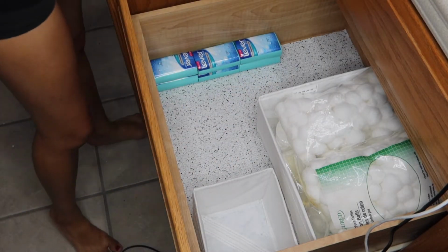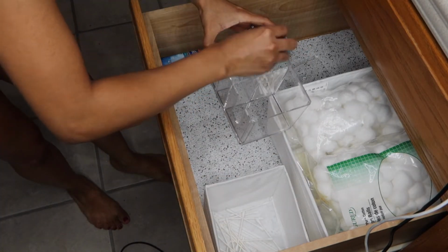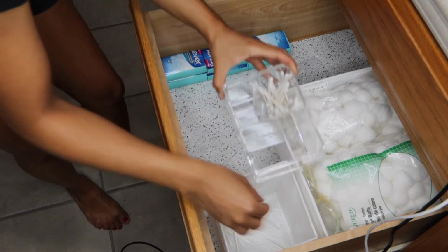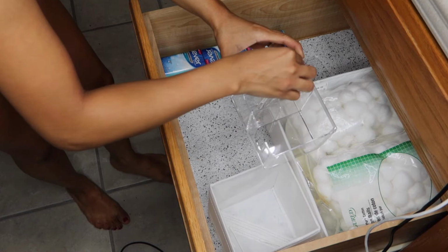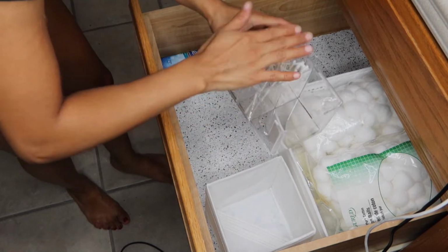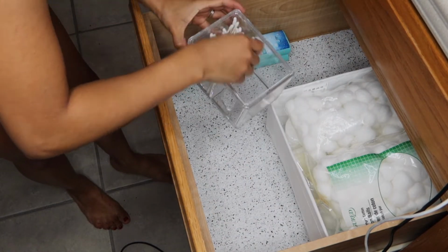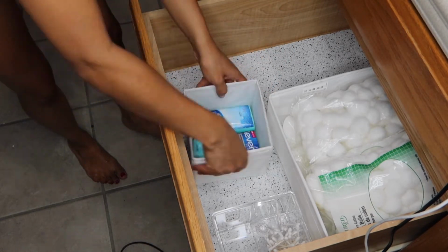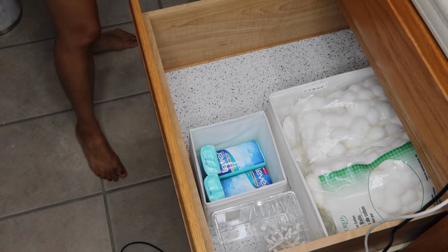And then I'm taking this smaller bin. I first put all the Q-tips in there, but I did not like how that looked, so now I'm moving them over to this acrylic case that has a lid, so it'll keep any dust and lint from falling on the Q-tips. And then I'm just putting the rest of those new bars of soap in that extra little bin, and I really liked how that came out.